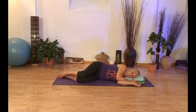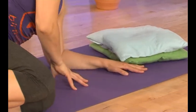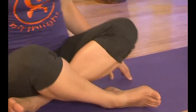To come from lying to sitting up, move onto your side and draw both knees in front. Use your elbows and hands to help you push up so that you're not using your abdominal muscles. Come to sitting.